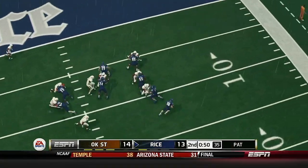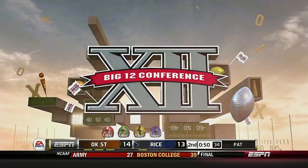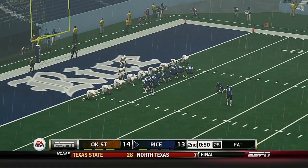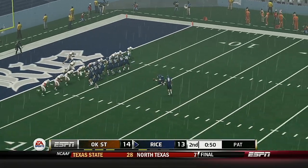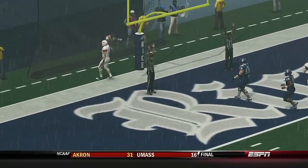He is such a talented, skillful back, as you saw right there. What makes him even better is that these coaches know how to use him. We'll be tied with the extra point. And he converts the extra point.